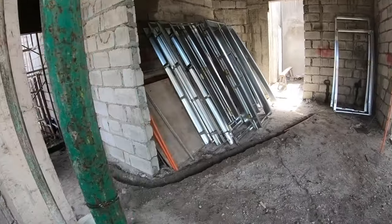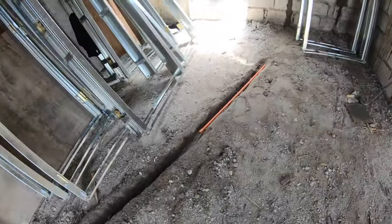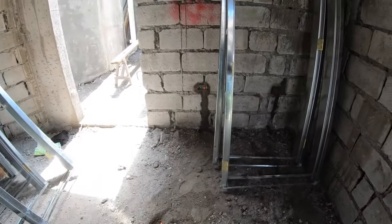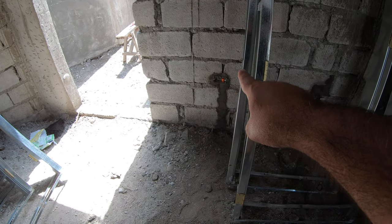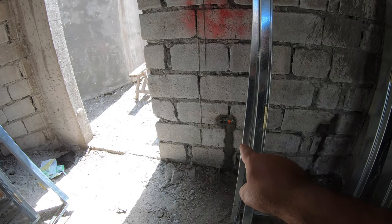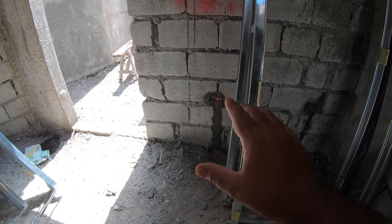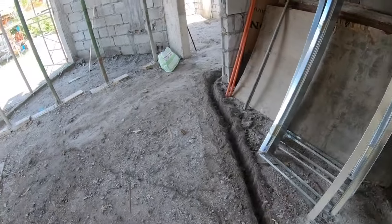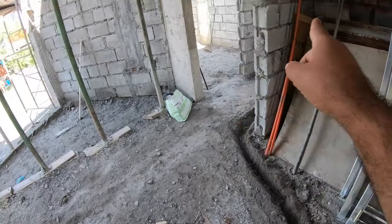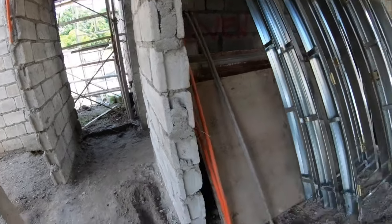Mr. Tuck has been working on the home run from the outlet for the refrigerator that's going to go here. This is the only appliance on that circuit, so it has its own home run to go to the circuit panel out into the garage. So that's what he's working on.